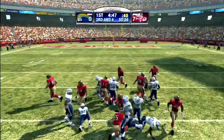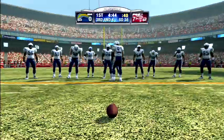He'll get the call again. Brought down at about the 33-yard line. Gore gets 6 yards on the play.